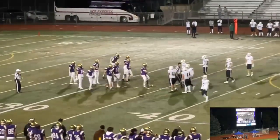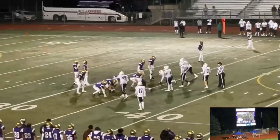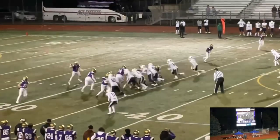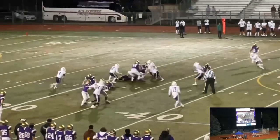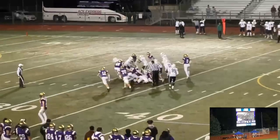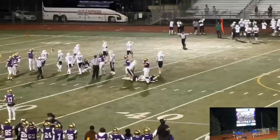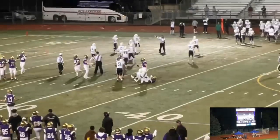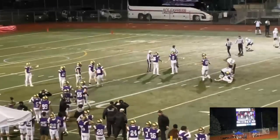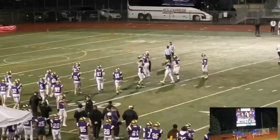Lambkins break huddle. Looks like it might be Jack McKeon in the backfield. Gonna run the Wildcat. Bad snap. Caught it. He's gonna be hit short. He's gotta hold on to the ball. There's the fumble. Cherokee Trail has the ball. Unbelievable. 43 seconds left in the game. Somehow the Lambkins fumbled on that play.